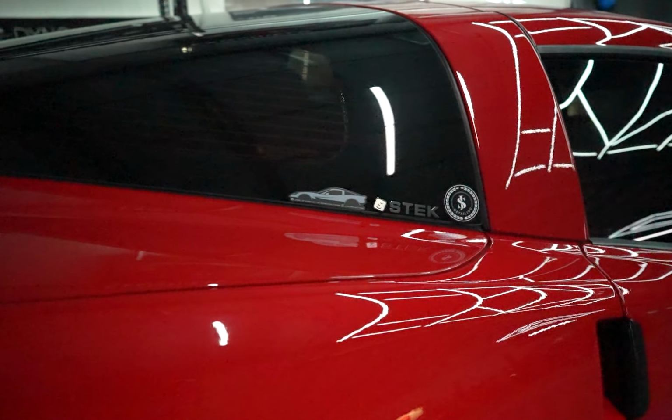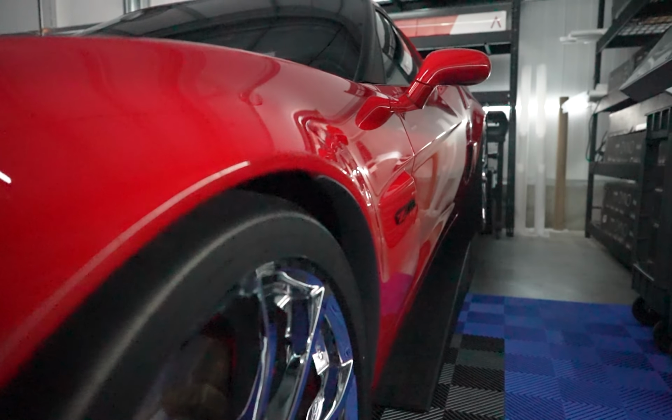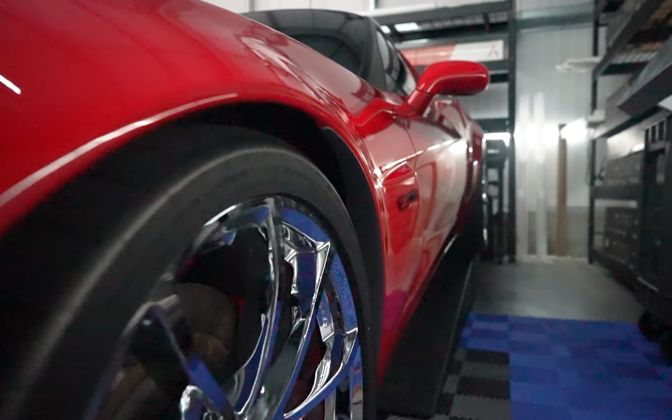Another reason we wanted to switch to STEK was because we had seen that they offer a wide variety of films, not just between color and matte and black, but they also had patterns like carbon fiber and camo. They also offered full color films, Miami blue. So we wanted to be able to offer that option to our customers through the same company without having to run several different kinds of companies.